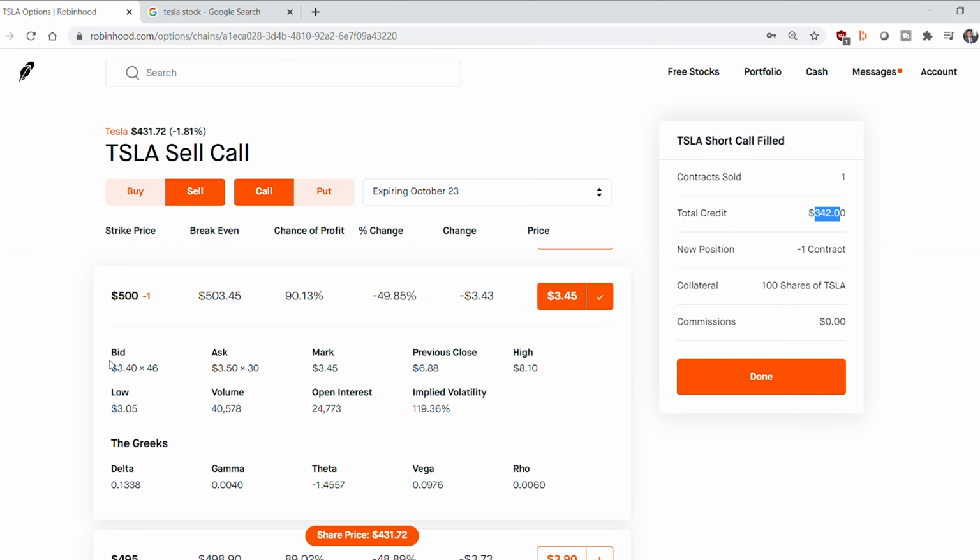Finally got filled. Anyways, the volatility is very high on Tesla specifically because they have earnings this week. And options are priced based on volatility, which is how much a stock moves up and down, as well as how much time is left. And now this option is trading fairly expensive. That's a lot of money to be made for an option that is so out of the money. It's 90% likely not to reach this point, but there's still a lot of premium because of earnings.